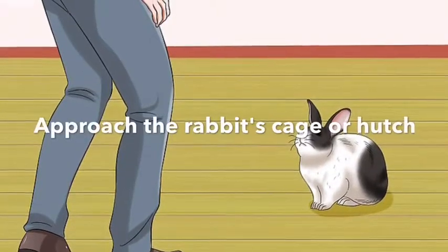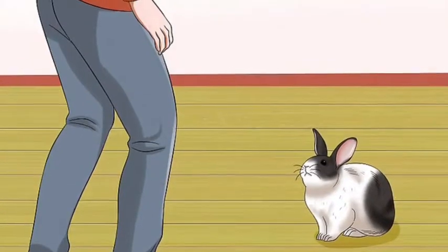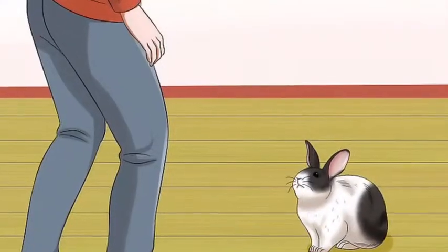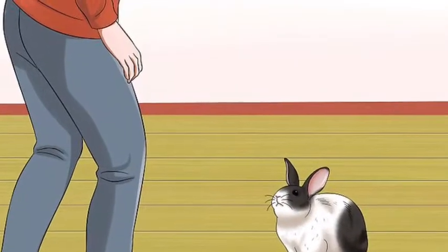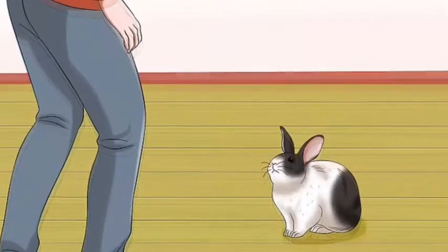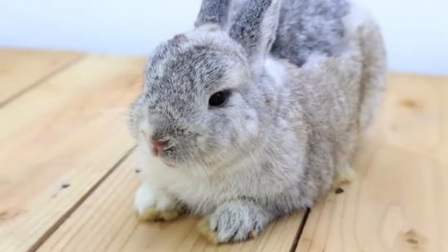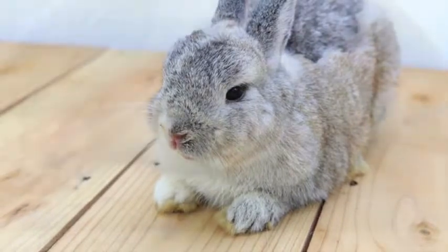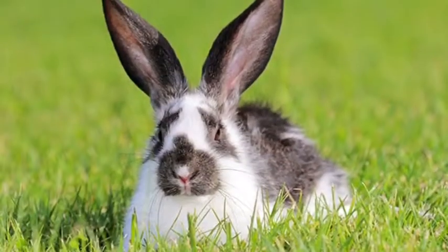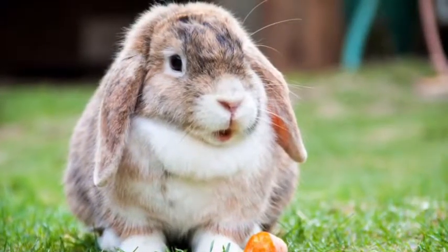Next thing you want to do is approach the rabbit's cage or hutch. Now this picture does not show that the rabbit's in a hutch, but I'm just going to explain that this image is not what you're meant to do. In this cartoon picture, the rabbit looks startled, and don't forget rabbits are prey animals, which means they are frightened of everything, basically, because in the wild they normally get captured by big things like birds, hawks and other animals. So try not to do what this picture is doing, because you're just going to frighten the poor thing.